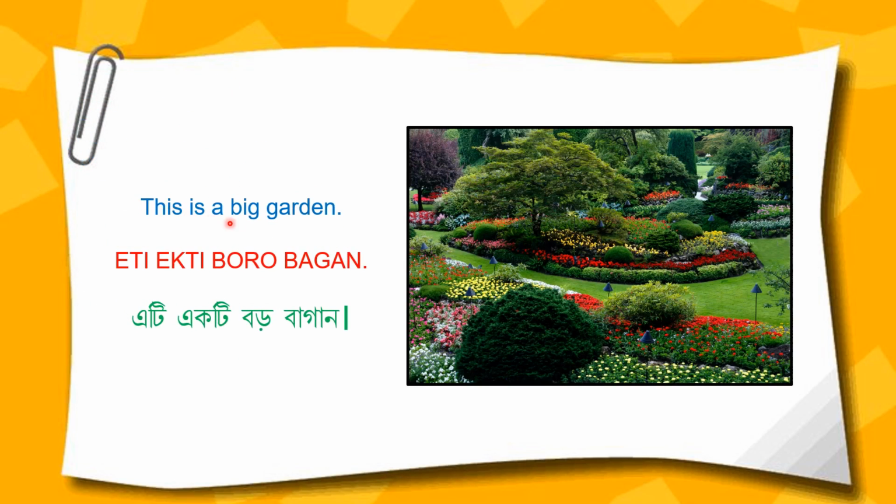This is a big garden. এটি একটি বড় বাগান. এটি একটি is this is a. So whenever you're trying to describe something or beginning of something with this is a, you can use this. এটি একটি. বড় means big. Garden is bagan. So এটি একটি বড় বাগান.